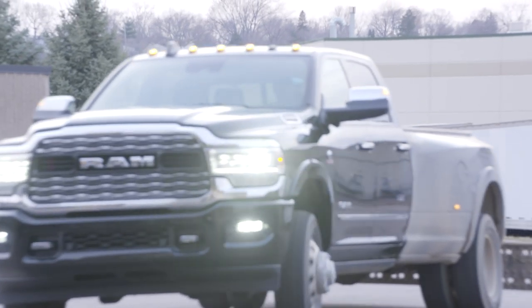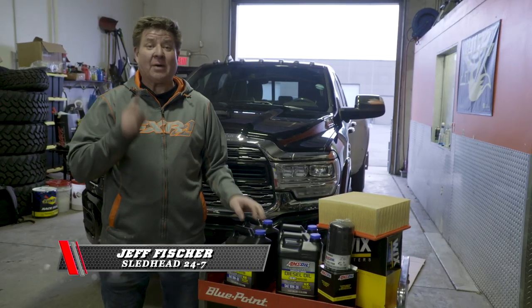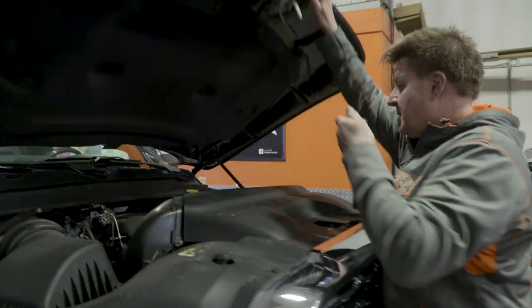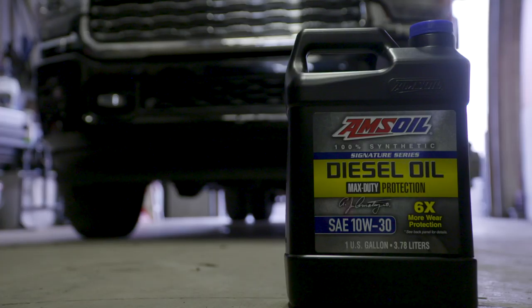Hey, I'm Jeff Fisher with Sledhead 24/7. We've been doing a lot of work on the new snowmobiles. Now it's time to take care of our tow rig. So we're in the shop, going to give our tow rig a little love. It's been taking us all over the countryside, so today we're giving it an oil change.